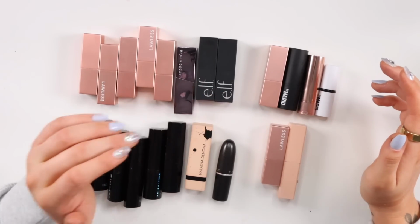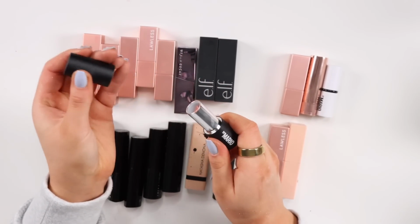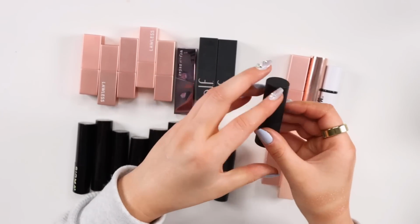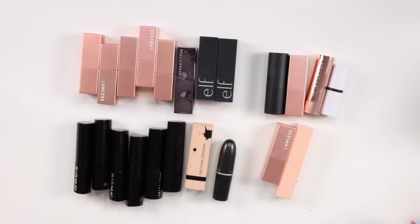I have Urban Decay, Elf, and then my newest one that I've really been liking is this Makeup by Mario one in South Shore. This is his new satin lip formula. And you guys saw my lip liners, they're all the same color. So all of these lipsticks right here are pretty much the same color as well. So those are all of my bullet lipsticks.